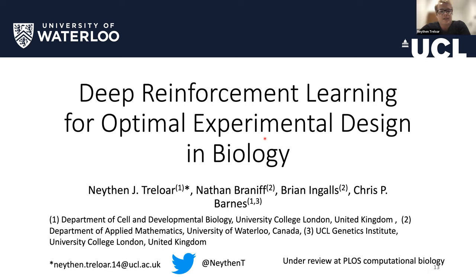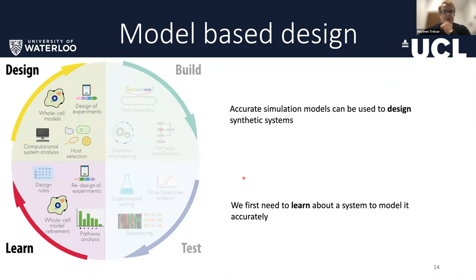But yeah, so obviously what we're going to be talking about today is this paper: Deep Reinforcement Learning for Optimal Experimental Design in Biology. If you have any questions, by the way, you can just interrupt. That's fine. So we already introduced this design, build, test, learn cycle.